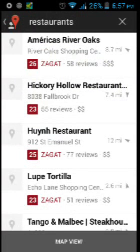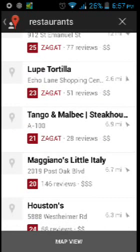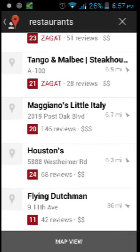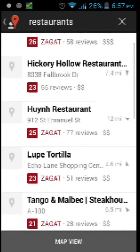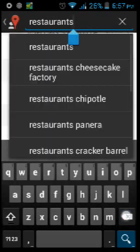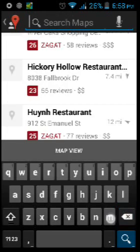First of all, it uses GPS location to find the closest restaurants to you in distance. See, it starts off with the closest and goes further and further out. Now, depending on if you knew exactly what kind of restaurant you wanted, let's just say you wanted Mexican.